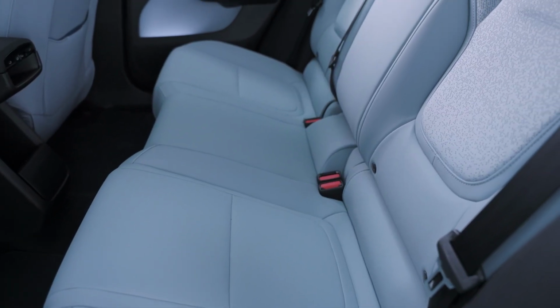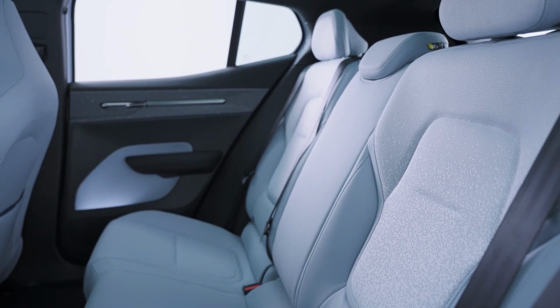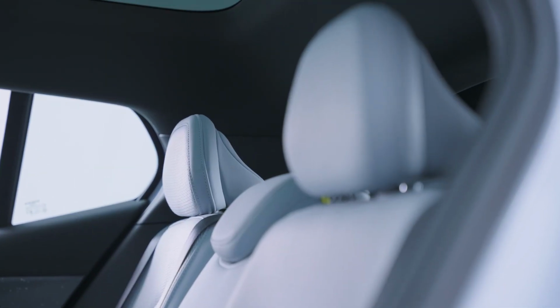Buyers will be able to choose from 4 different interior themes and 5 ambient lighting setups, with all of them being paired with an accompanying soundscape to match the mood.